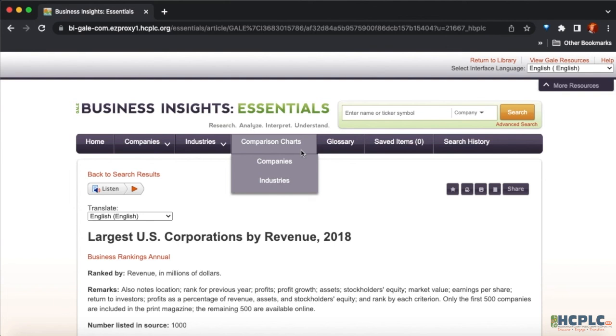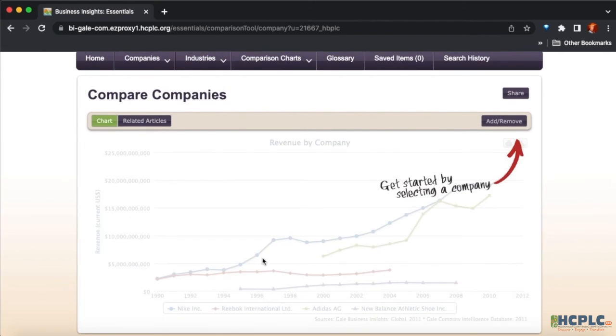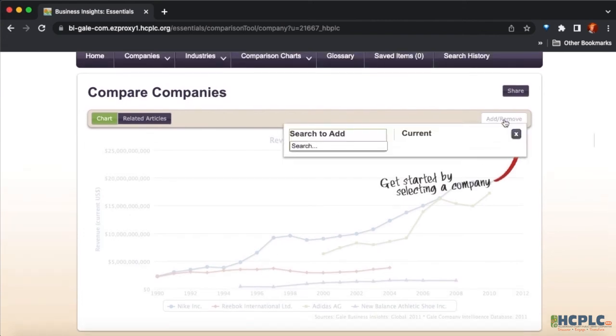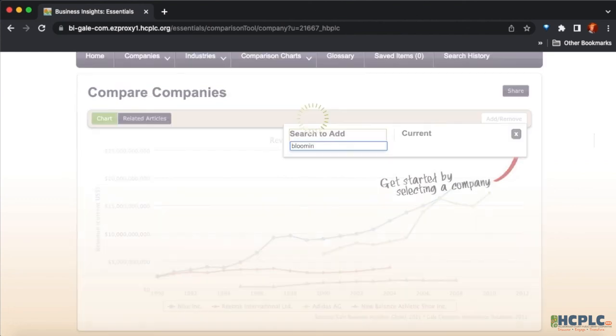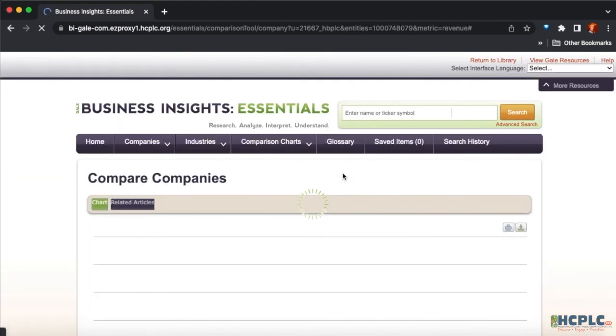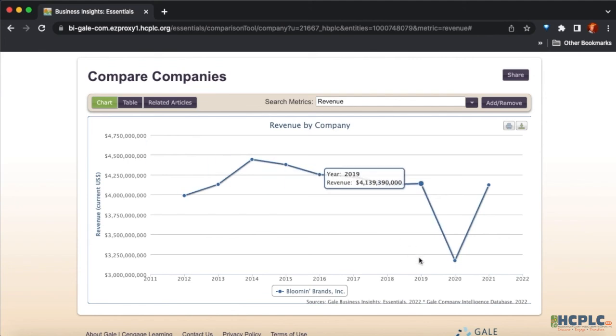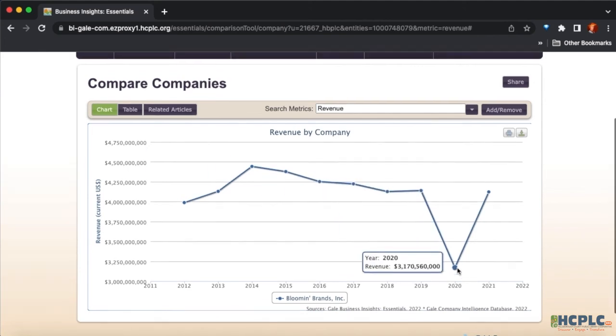And then one final thing you might want to do is compare industries or companies. And so we're going to add a company. All right. Bloomin' Brands. All right, so there's their chart, suffering from the COVID crisis right here, we can see.